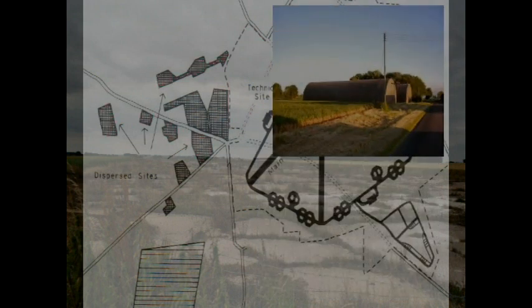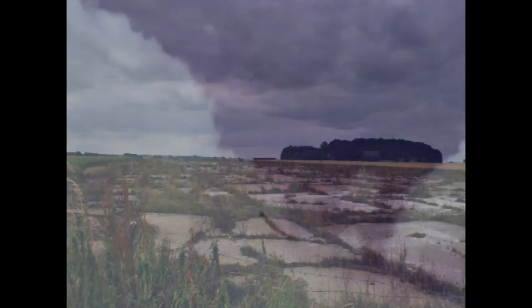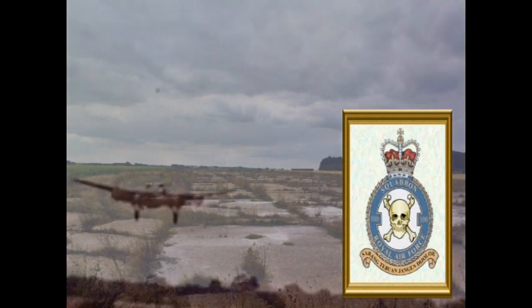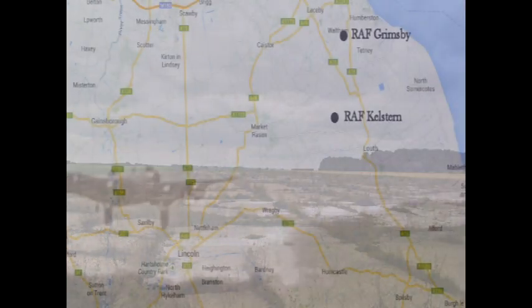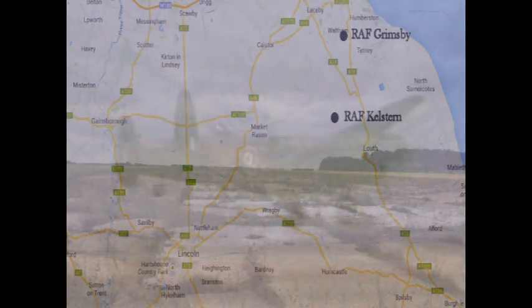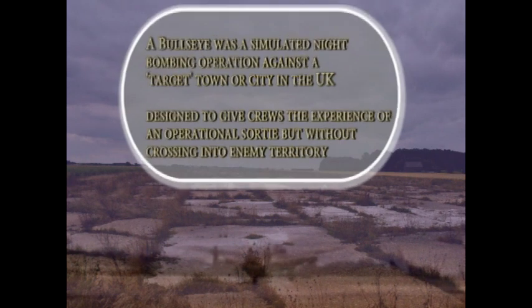On the 1st of October, No. 625 Squadron formed from C Flight of No. 100 Squadron, which had arrived from RAF Grimsby with Lancaster 1s and 3s, and on the 13th of the month it began operations by flying Bullseye sorties.